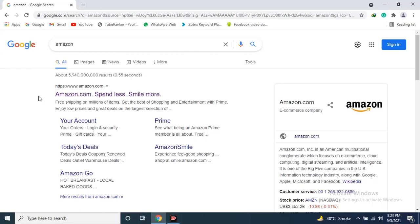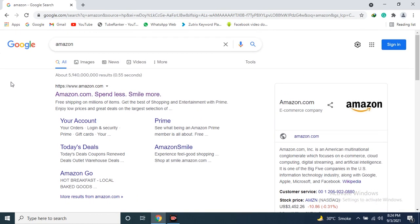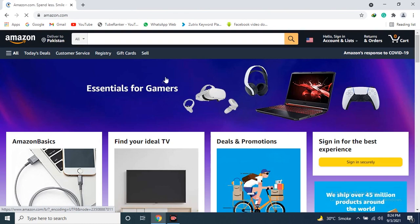Amazon's free shipping on millions of items. Get the best of shipping and entertainment with Prime. Enjoy low prices and great deals on the largest selection. Today's Deals, Amazon Go, Prime, Amazon Smile.